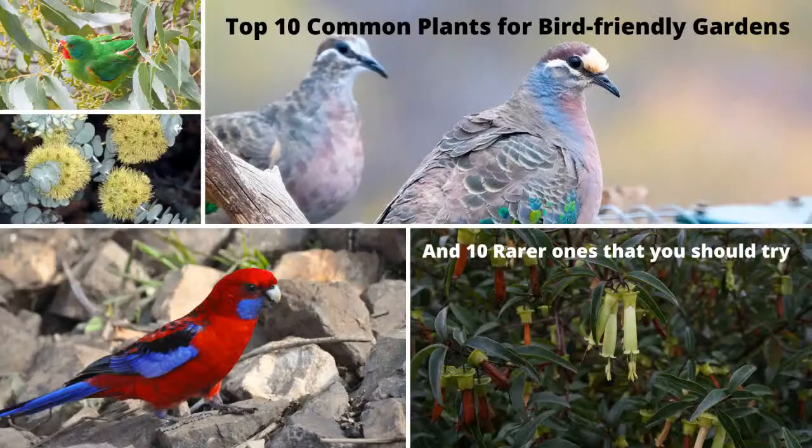Okay, let's get into this. Here are the topics for today. Top 10 common plants for bird-friendly gardens. And I've put in there 10 rarer ones that you might like to try. I'm not actually sure we'll have enough time to do the second 10. So that might be the next time I go live on gardening. And looking at my board, I might even try and fit that in on Wednesday. We'll see how we go.